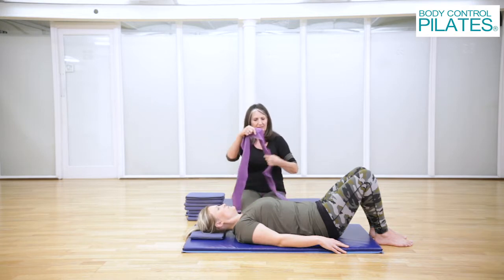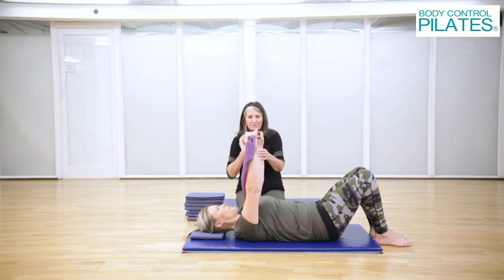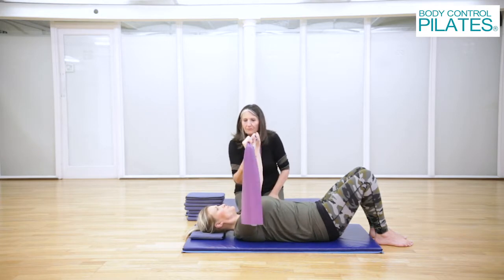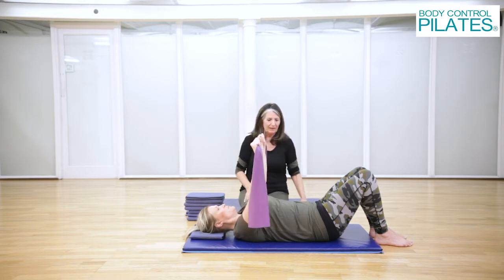So if I give you this, Hayley, and hold it up in the shoulder, like shoulder drop position with your palms away. Now, when you pull on the scarf or anything stretchy like this, what it does is it intensifies how your abdominals are knitting back together. So it makes them work that bit harder.